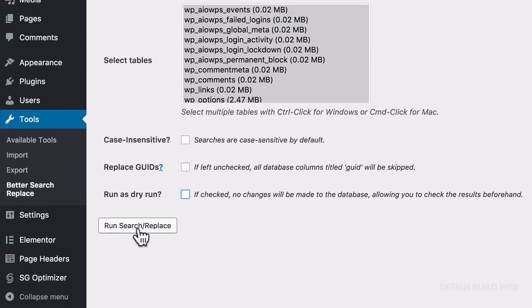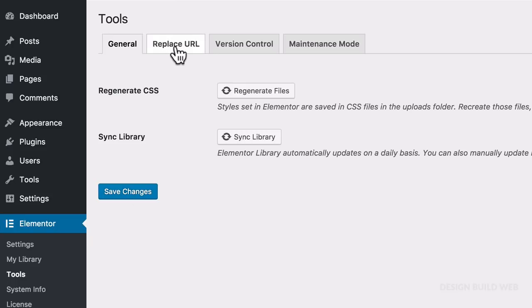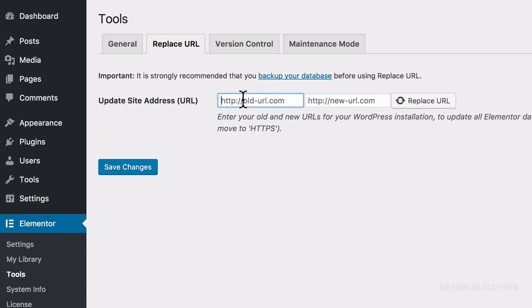Now, if you use Elementor, listen up. There's another very important task in the same vein as this. Come to Elementor and Tools, then the Replace URL tab. Then in Update Site Address here, the same as with the Better Search Replace plugin, you pop your old HTTP address here and your new HTTPS version here. And again, copy and paste it in and then just add the S. It just avoids any problems with typos.